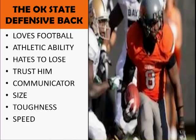Next thing is, and it's not the end-all, be-all, but he has to have size for the position. Very important that a guy has the proper size for a defensive back as a corner or a safety to be able to operate in today's football. Then, especially at the safety position, but don't leave it out at the corner position, the guy has to have toughness about him. He has to be mentally tough as well as physically tough. Then he has to have speed. He has to be fast enough to be able to guard some of the quicker players on the field, and he has to be able to vertically defend pass routes.